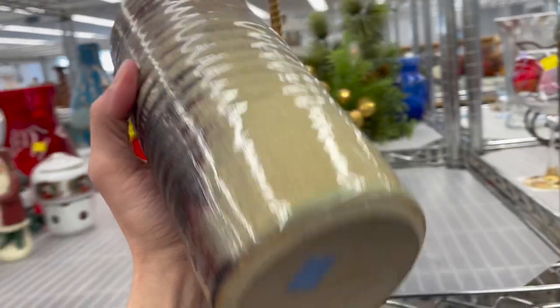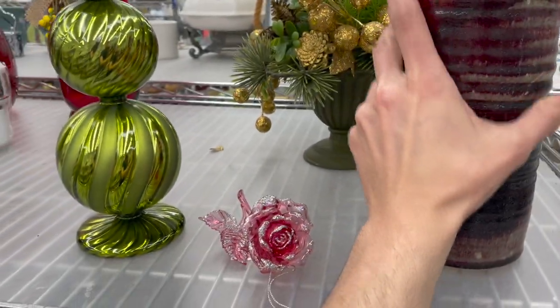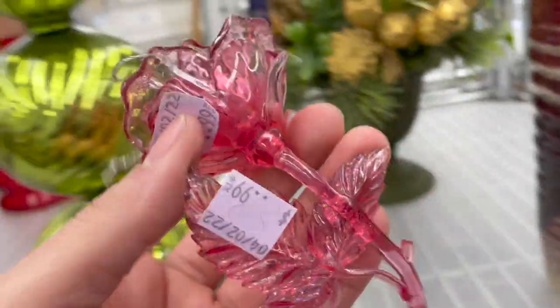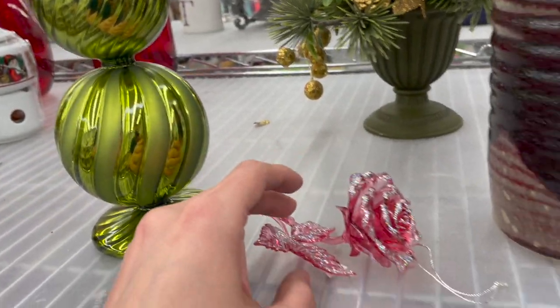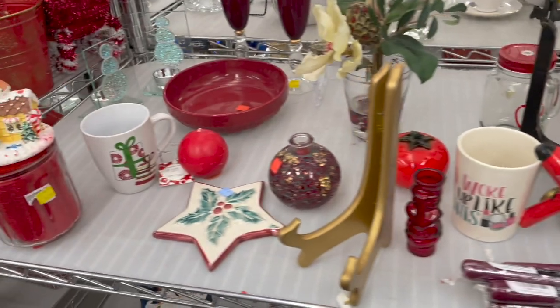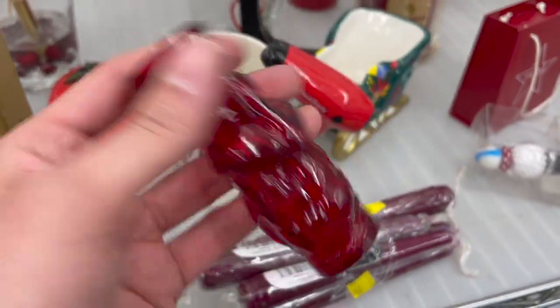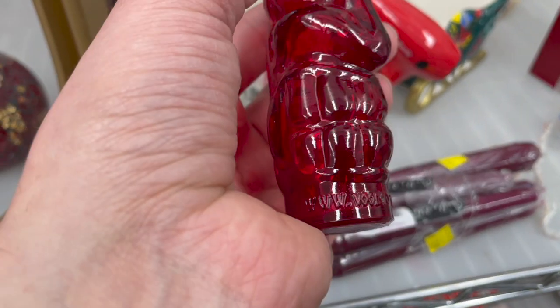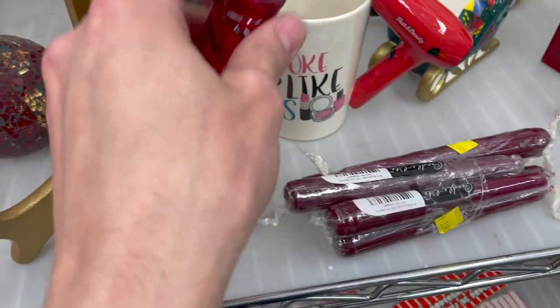Ooh, maybe this is Campbell pottery. No. Oh wow, this rose is really pretty. It's plastic. I was totally expecting that to be glass. Have a little tiki shot glass. Let's flash on. What does that say? www.tiki.com.